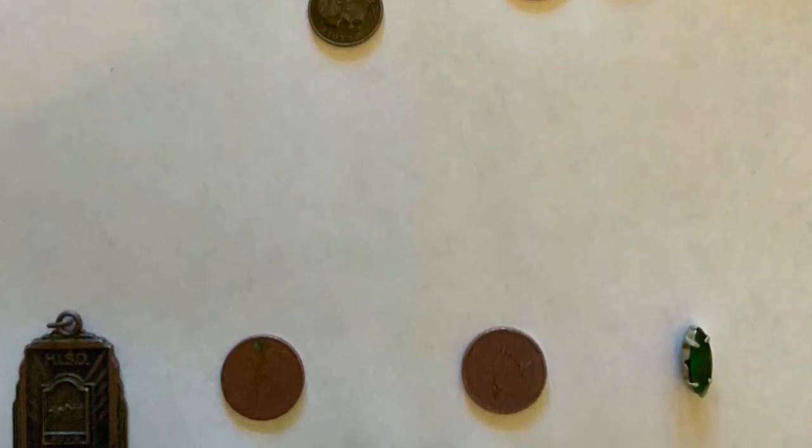But the find of the day is I found a swimming medal. It says on the front, HISD Middle School, and then it has a boy swimming on it, and then the back it says 7th grade, 200 yard, something Medley Relay. So I was very happy with that. I like that right there quite a bit.